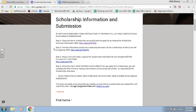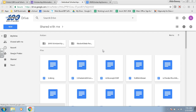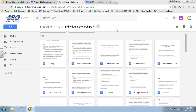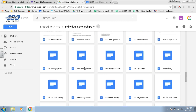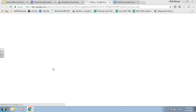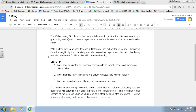The information packet and scholarship directions for the scholarships to which you are applying are here. So in this folder, it details the exact criteria to apply for each scholarship. So they're listed by those numbers. So 2 is Wilbur Mung, 3 is the Frederick Simon, and it goes on through that, all of the scholarships offered here. But once again, for our example purposes, we're going to go into the Wilbur Mung, and it details a little bit about the background of the scholarship.